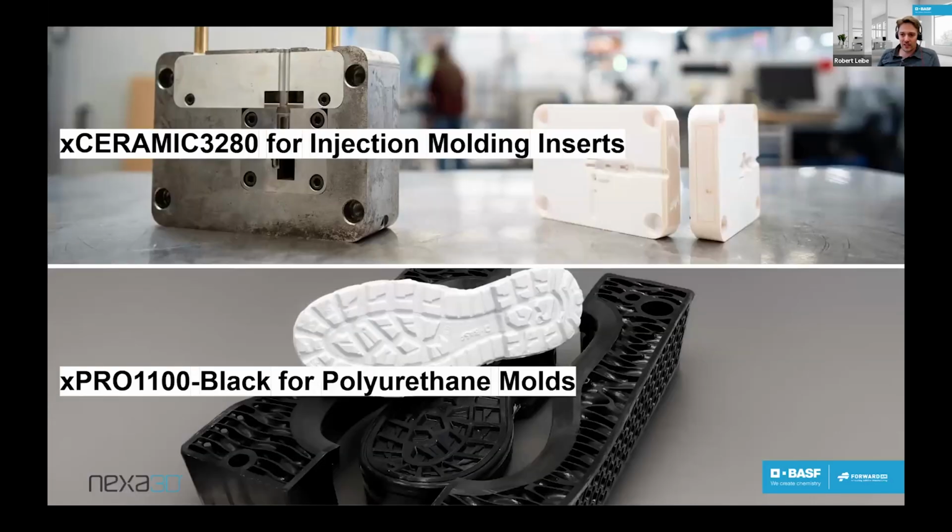So the topics for today I want to talk about are, for one, the ceramic filled X-ceramic 3280. We call it RG3280. So if I mix up the names, please don't be confused. It's the same. This was specifically designed for printing injection molding inserts. And the second material or second topic is X Pro 1100 Black, or we call it RG 1100 Black, which is better suited for printing polyurethane molds. In this case, the example is a midsole or shoe sole mold.